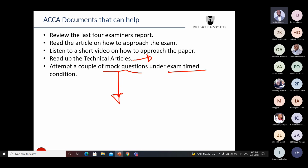The examiner already says you earn no mark for copying and pasting what I've already stated in the scenario. A lot of candidates are doing it, and then you go into the exam hall and you want to do the same thing. You earn no mark for referencing an accounting standard and stating the full name. Then why do you have to write IAS 37 provisions, contingent liability, contingent asset? Absolute waste of time. Do you understand? So the examiner's report will tell you common mistakes that people are making, which you can easily avoid, and ensure that you don't repeat the same mistake.